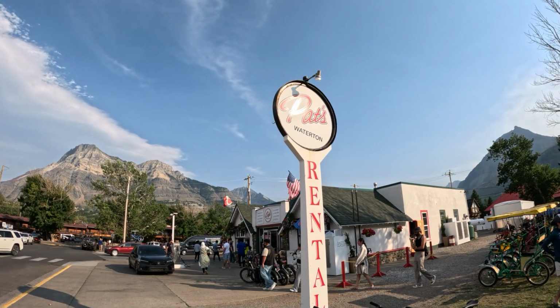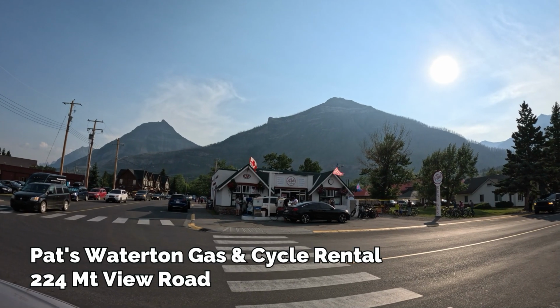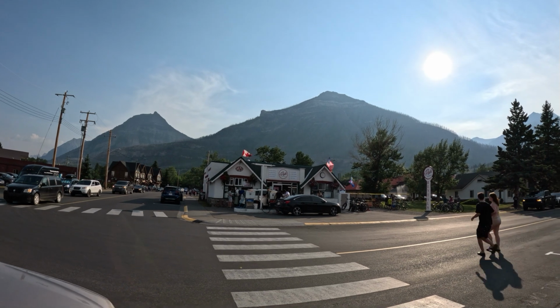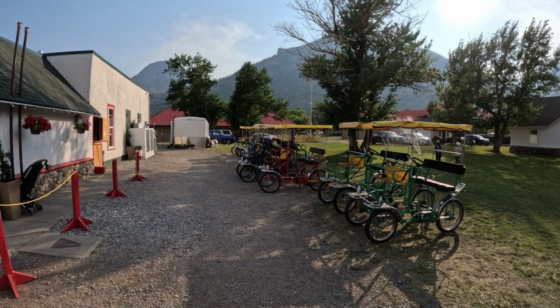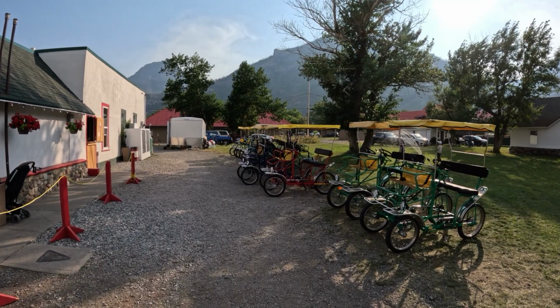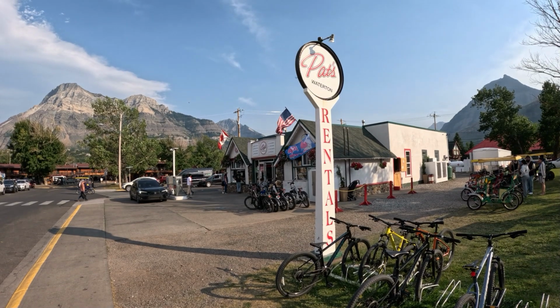So on one of the main streets here in Waterton, you'll find this store, and it has absolutely everything you're gonna need. It is a gas station, but they also do all the rentals for the bikes and that kind of stuff. So definitely check it out. I'll drop the address below, but if you're gonna be here for a few days, you're probably gonna be by this store.